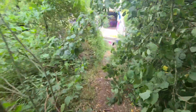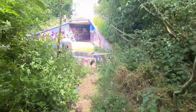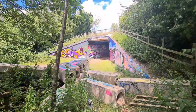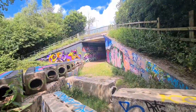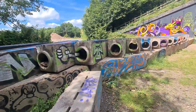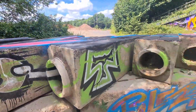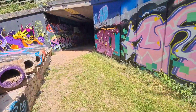Here we are. Back on it again. Graffiti walls. Another revisit. Can't count what number this is. What a place. One of my favourites. Here we are again. Just a little revisit, see if anything's changed. Usual suspects. Blazer on it. Zero relic.